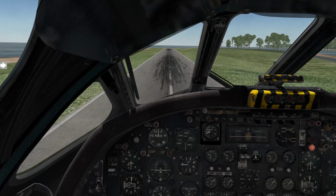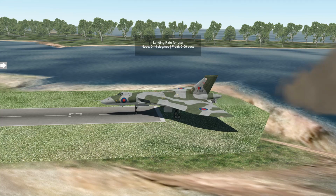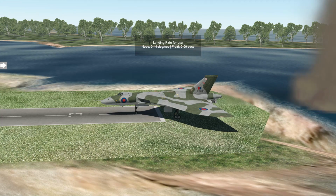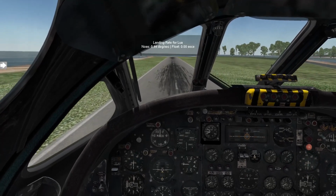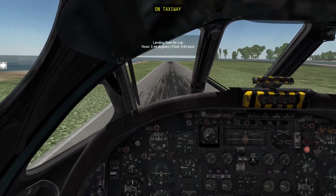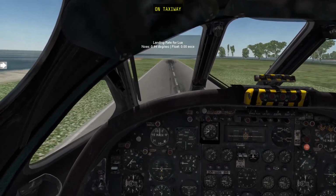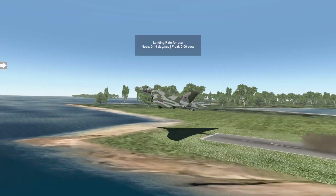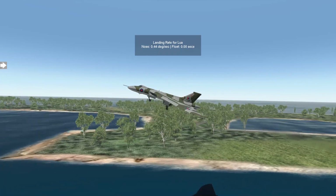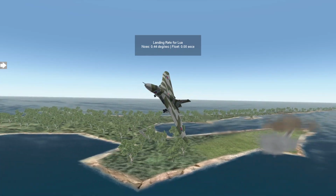Oh, the engine's not working. Oops. Right, we fixed the engines. We're gonna try and do this now. I think now it's a bit lighter. Release parking brake. Come on. There's 50 knots. There's 100 knots. Take off. Hey, that was easy. That was really easy, that one.